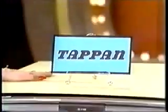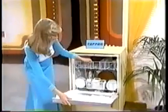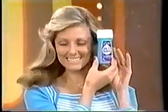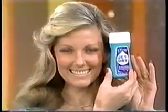From Tappan Kitchen Appliances is the new built-in dishwasher. No free-rinsing, sanitary rinse, wash selected for pots and pans, sound-shielded tub to reduce noise. From Tappan. And to the winner of this dishwasher goes Jet Dry, liquid or solid. Stops water spots in any automatic dishwasher. Jet Dry, the water spot preventer.